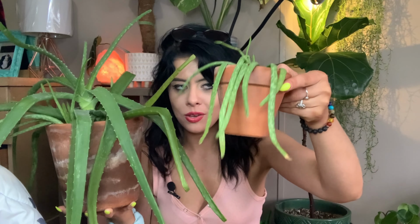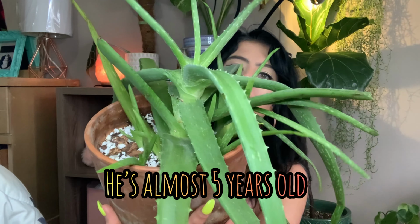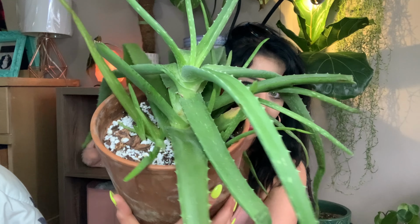Now this is his baby, who also is not very happy because he's thirsty, but he looked like this, only standing up. He may even have been a little bit smaller than this. He was in one of the little $3 pots from Lowe's, like the itty bitty little aloes. He's doing real good. He has several other babies in his pot there.